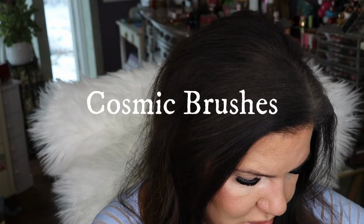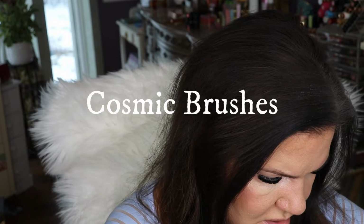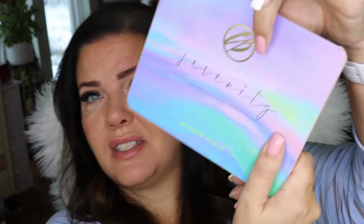This is really a gorgeous palette that I'm excited to use, and I will put on the screen what company it's from because I just don't remember the name of the brand. It's got the logo here, but I don't remember what that is, so I'm going to have to look it up. Anyhow, so super excited to use this palette.